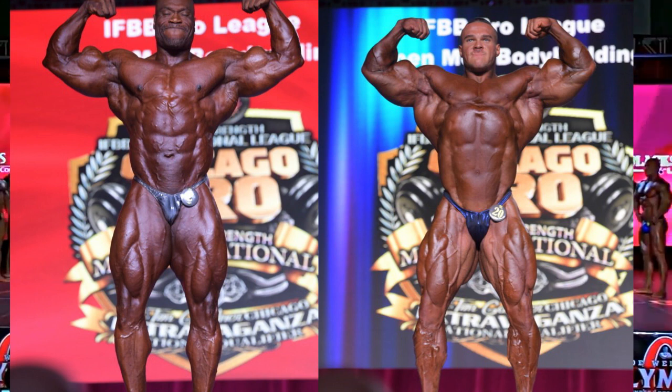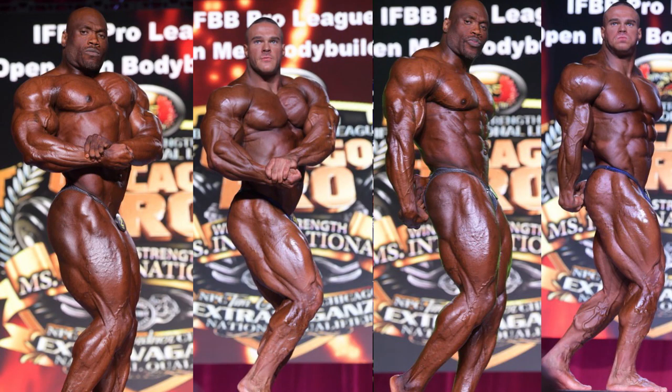Now, I actually couldn't find a front lat spread for Nick. Nick doesn't have a good front lat spread at all, and I feel like Max would have taken that easily. Anything from the side, I think Nick wins because he is just massive and really conditioned from the side. But to be fair, Max has brought up his hamstring from the side quite a bit, and he's pretty comfortable from the side as well, both in the side chest and the side tricep.